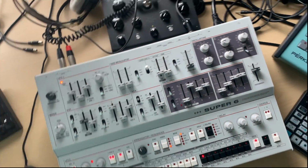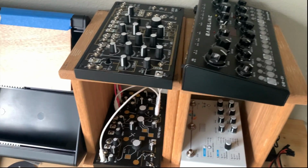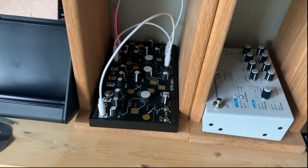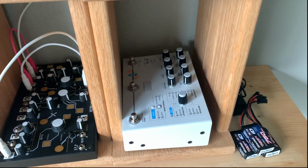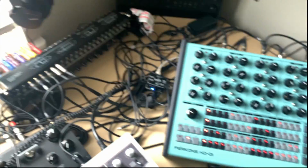But yeah, so this is my studio. Maybe I'll go in a little bit more detail on some of this stuff. I do have a modular that's there that I might be using. I've got a few more devices here, an OXI and a Strega, and this little guy here, which is the Microcosm. It's pretty cool.